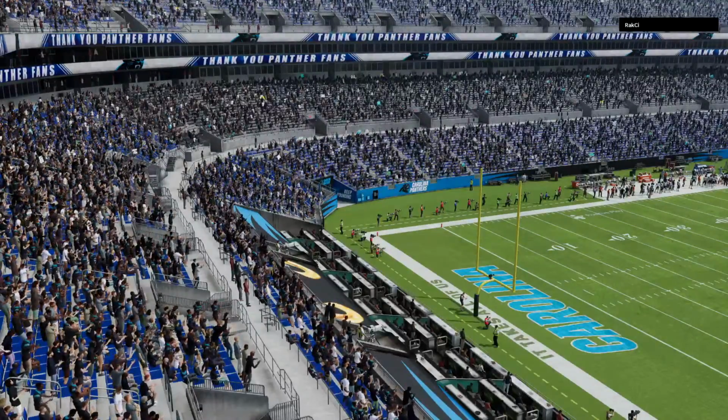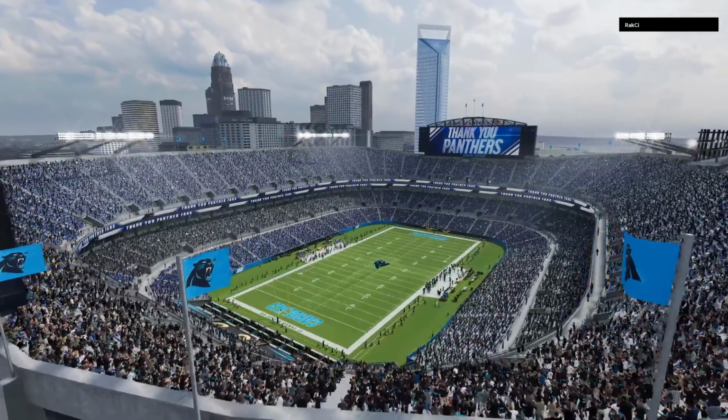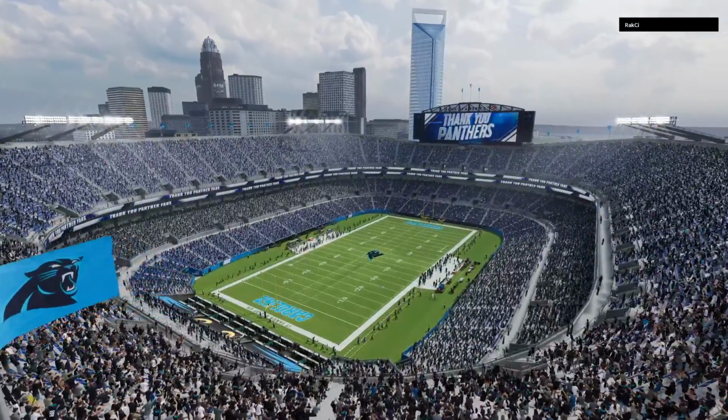2-4 now on the year. They'll try to get things turned around next week as they have a matchup in Cincinnati against the Bengals.